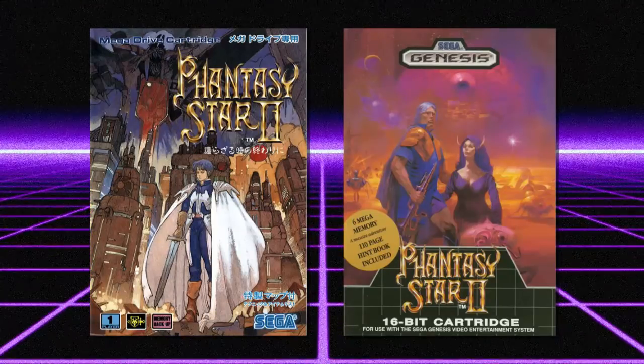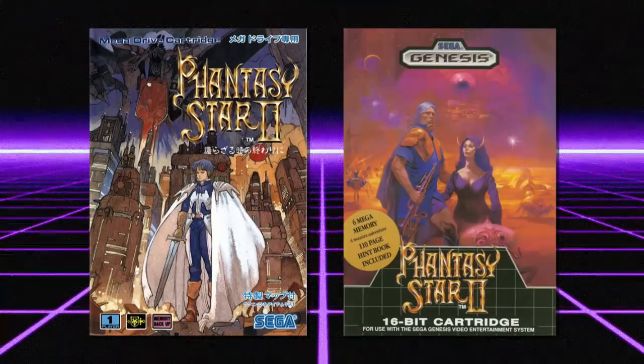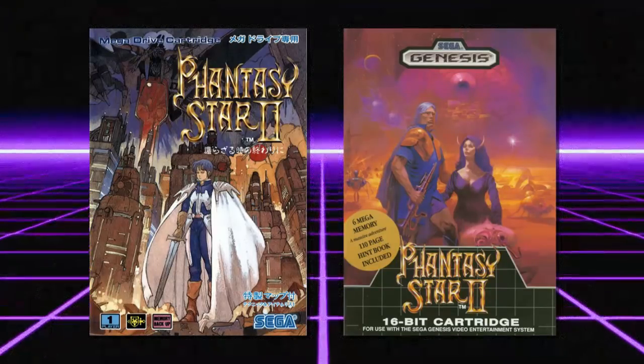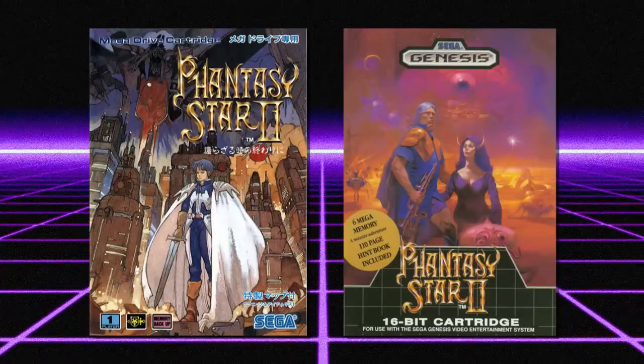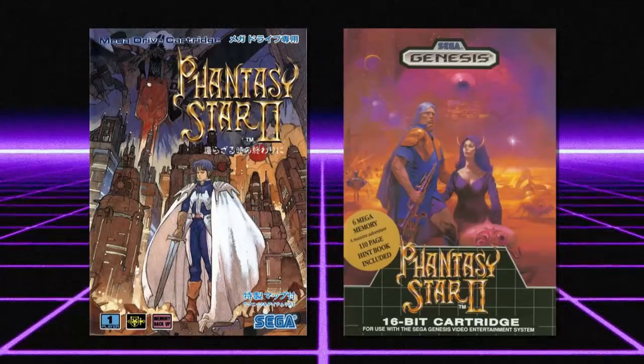Wow. Yeah. Scathing indictment to kick us off. It's just a bad cover. One of the worst covers. Now the Japanese cover, just almost by default, is better.